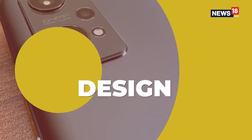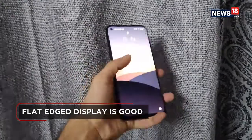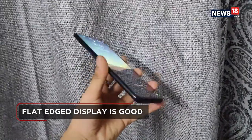Now let's start with the design. In terms of design, the Realme GT Neo 2 has a familiar shape. It's a 6.62-inch flat display with a hole punch camera and a slight chin. While a curved display looks more premium, I prefer this as there are fewer accidental touches.